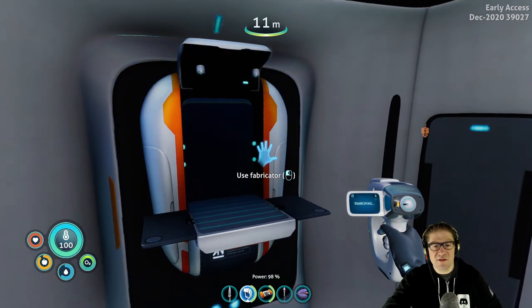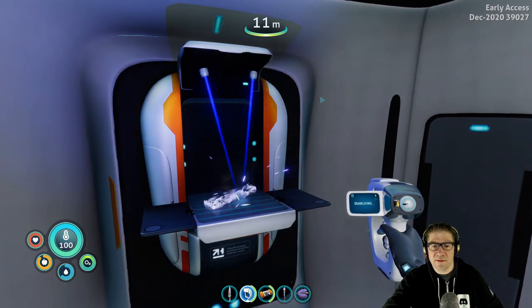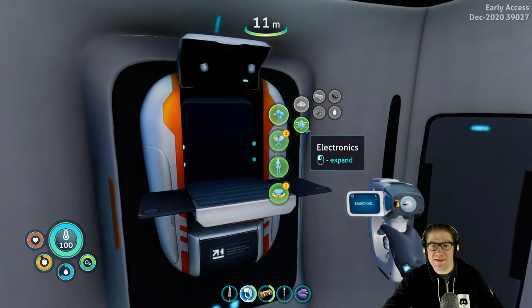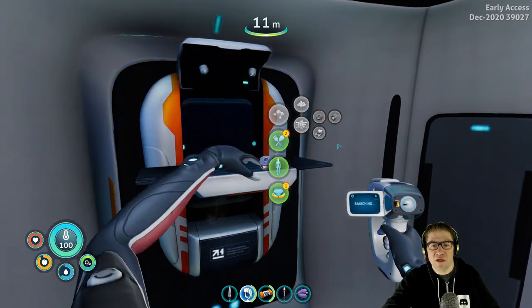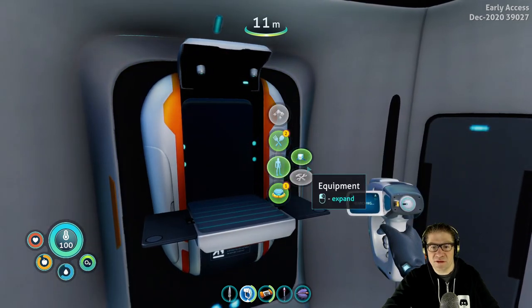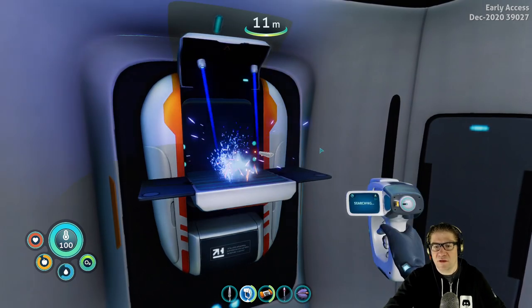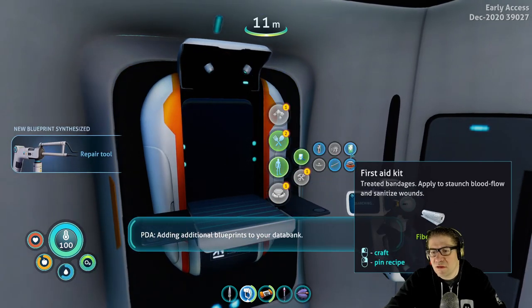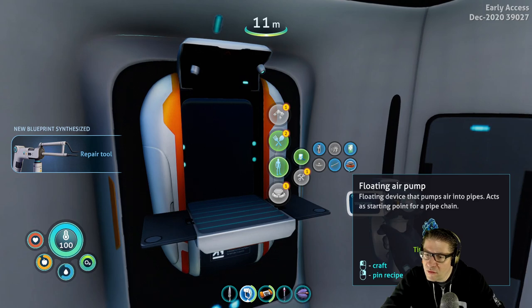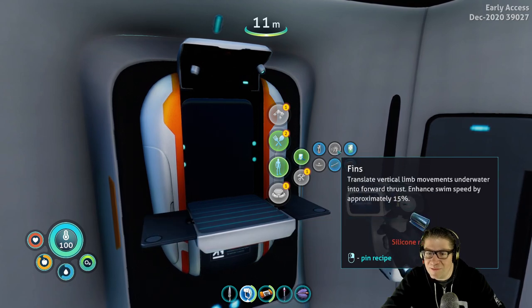I don't think they're used to make anything else, are they? That's it. I can make some copper wire. I don't know if I need copper wire, but we'll do it. Okay, there we go. Tank. Yes. Ooh. Your blueprint synthesizes a standard oxygen tank, can be upgraded for deluxe and VIP breathing. VIP breathing? Nice.